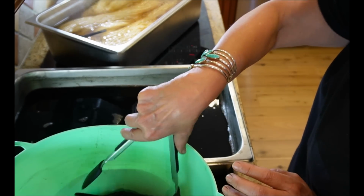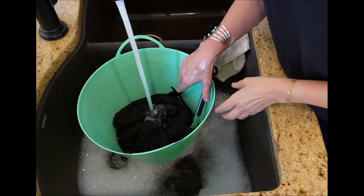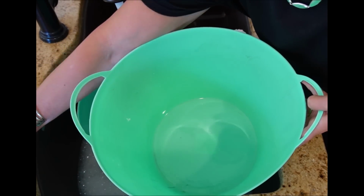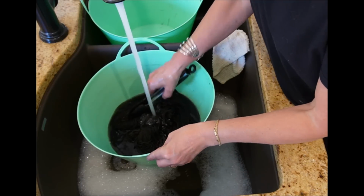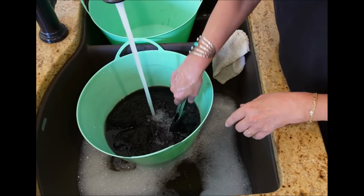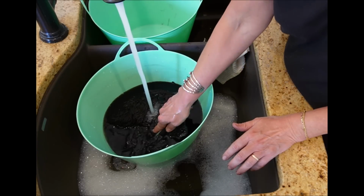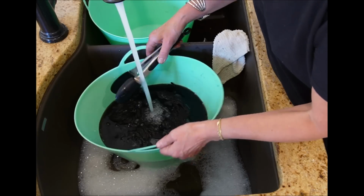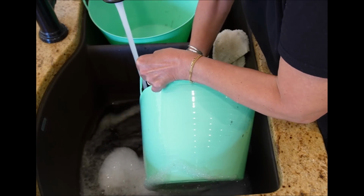I will now take it over and wash it. So you can see that this water is black. And it even turned my spoon black, which is funny. And my hands. So normally you let this sit and cool down, but I don't have any patience. So I put cold water on it. Look at the water, it is black. It's not really, it's just a really dark olive green, and it is so pretty.